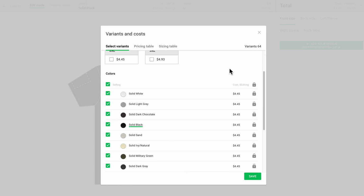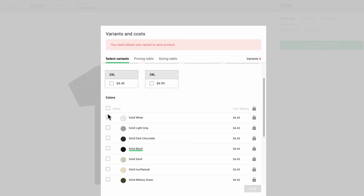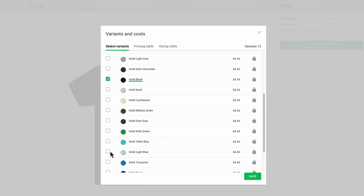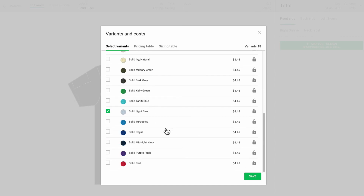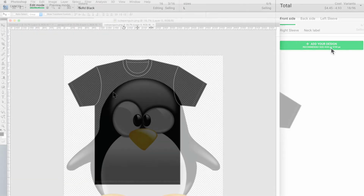We have 64 variants right now. It's quite a few. I'm going to simplify that and just choose a couple colors: black, white, light blue, and click Save. And now add your own design. You can see the cost and the variants 18 out of 96. And you can see the size 4500 by 5700 for the design.